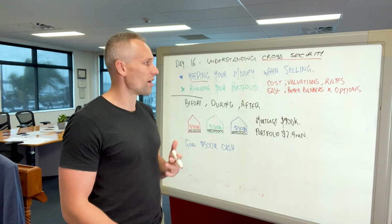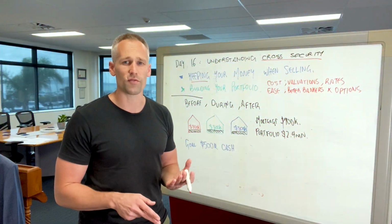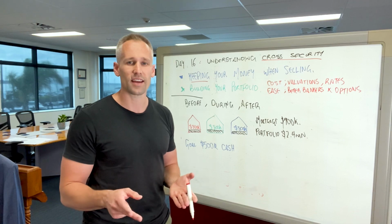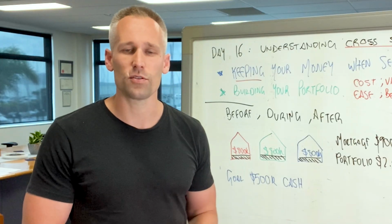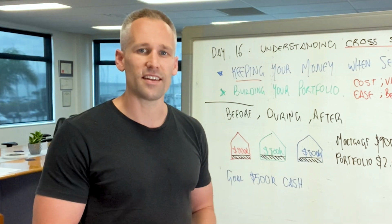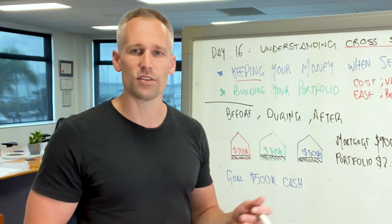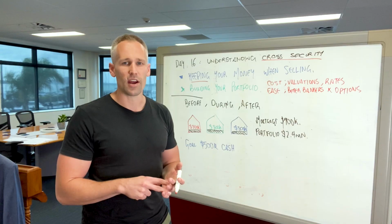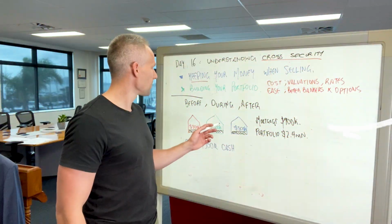Now, that's why cross security gets such a bad name: property investors, potentially not working with mortgage advisors, are just working with the bank, and usually just with one bank. They've sold a property without talking to the bank first, thinking that they're going to get this big windfall of cash that they can go and deploy to other investments or other lifestyle decisions. And what ends up happening is the bank keeps that money, and I'll take you through that scenario here.